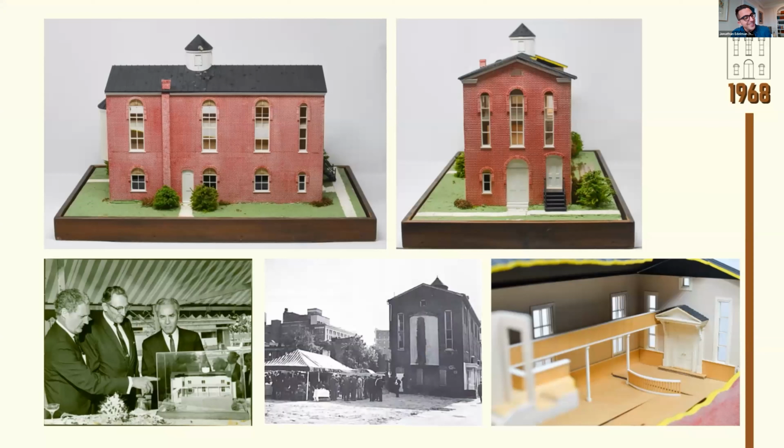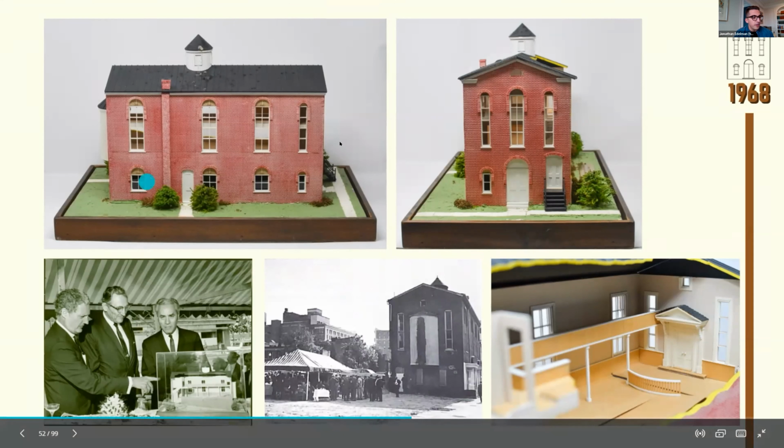This cute little model of the building from 1967 was used as a tool both in fundraising and lobbying elected officials to save the synagogue. It was designed to show the desired restoration of the building, you can see both on the exterior and the interior, to rebuild the sanctuary.